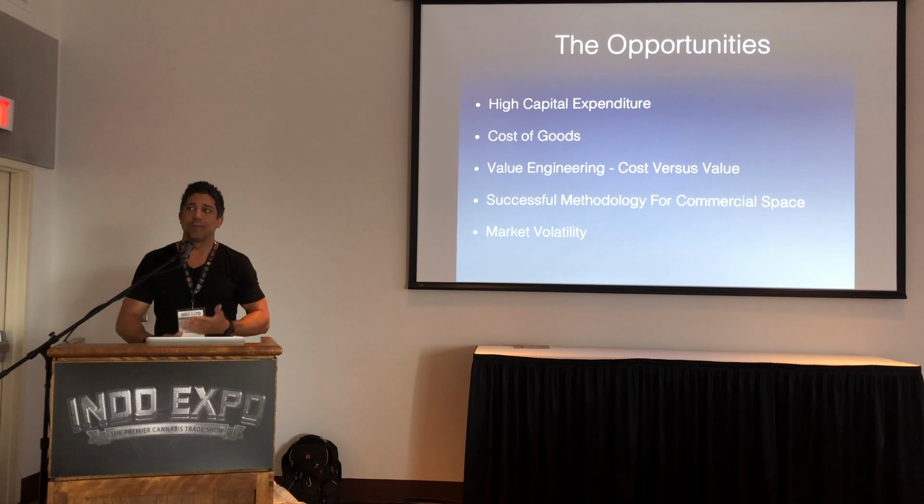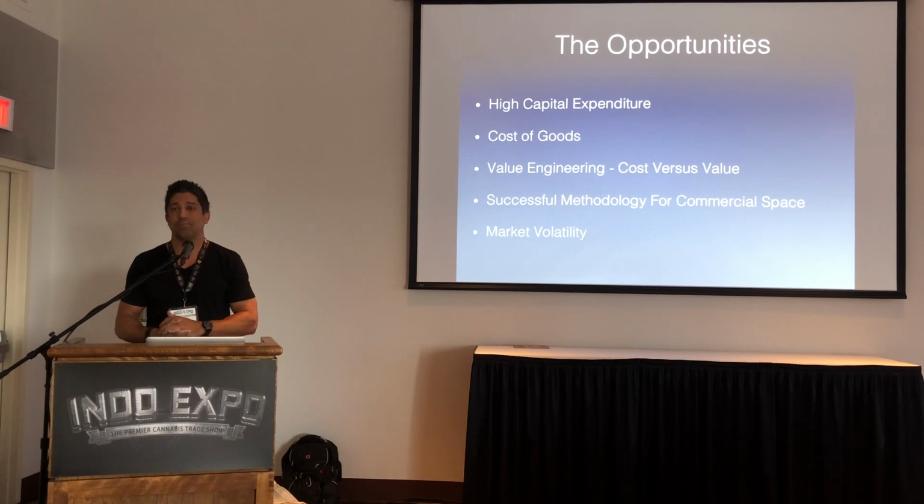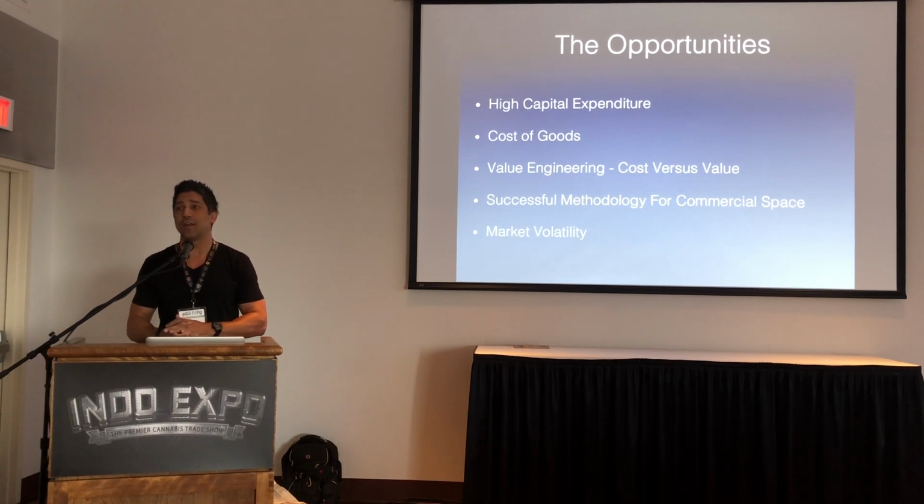Cost of goods goes in line with your capex. You've got to be able to manufacture a low cost of good. And if you're not, if you're growing an $800,000, $900,000 pound, you're filing bankruptcy. It's just the way it is.